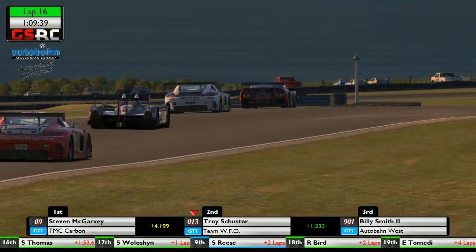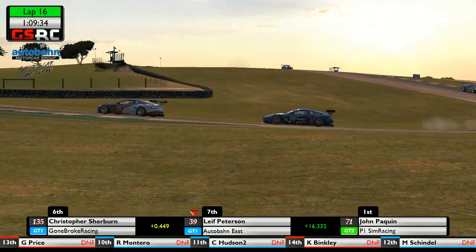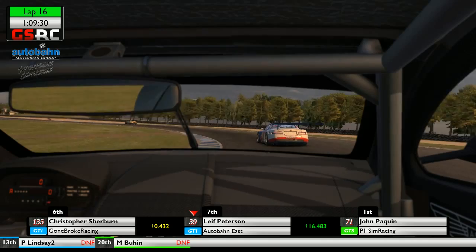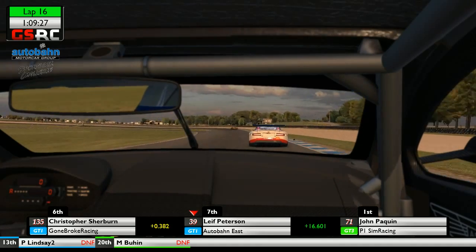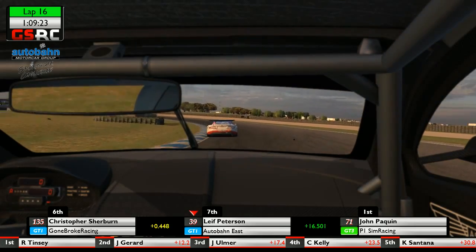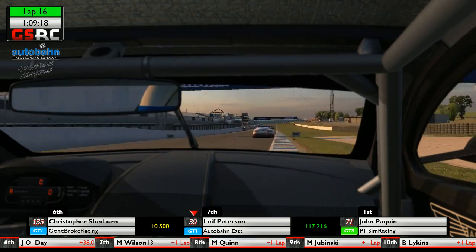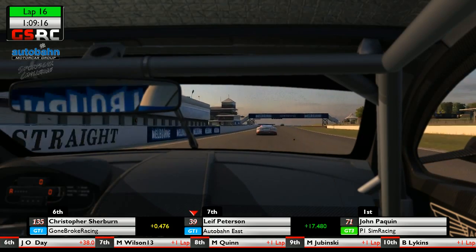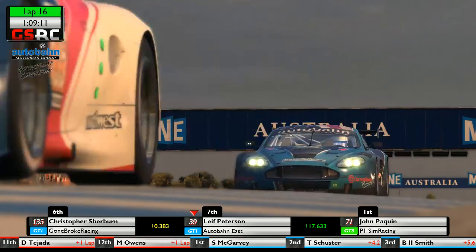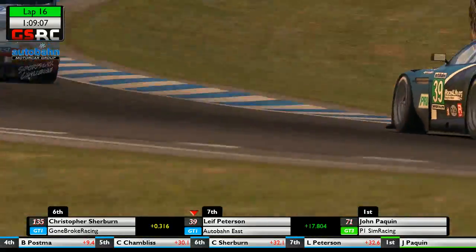Let's jump back to Leif Peterson in that same class. He is trying to hunt down Christopher Sherburne as he's closed up on the back of him, coming now through turn 11. And as they come onto the front stretch, you'll get a little bit of a draft, but it looks like he gets a bad exit as Sherburne starts to run away. That's going to lose him the opportunity. Now they come up to Doohan, very fast right-hander. Let's see if he can gain anything through here.